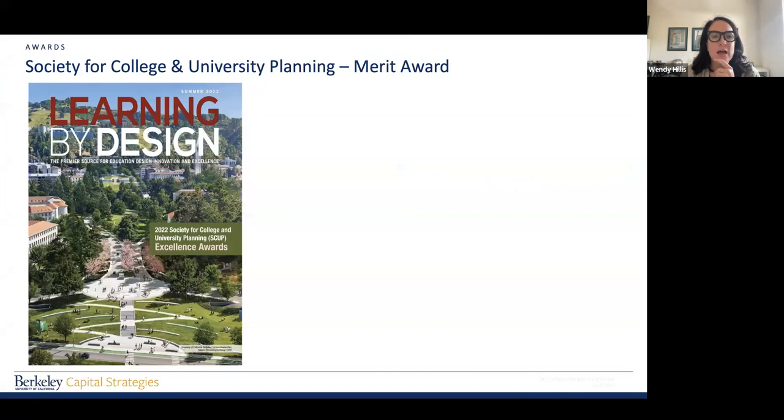I did want to mention that we have been awarded a merit award from the Society for College and University Planning for this work. So our master plan is on the cover of Learning by Design magazine this month, which is very exciting. And we will be receiving that award in July.